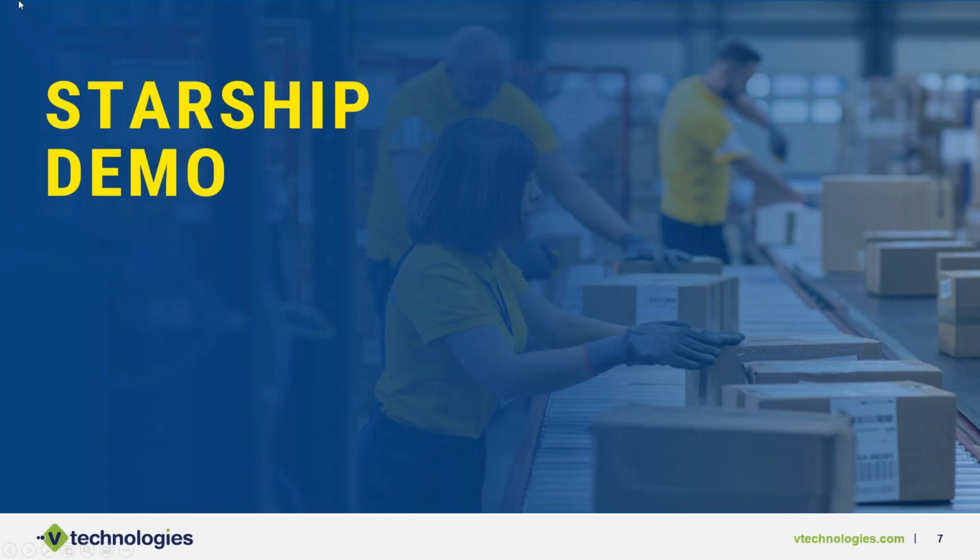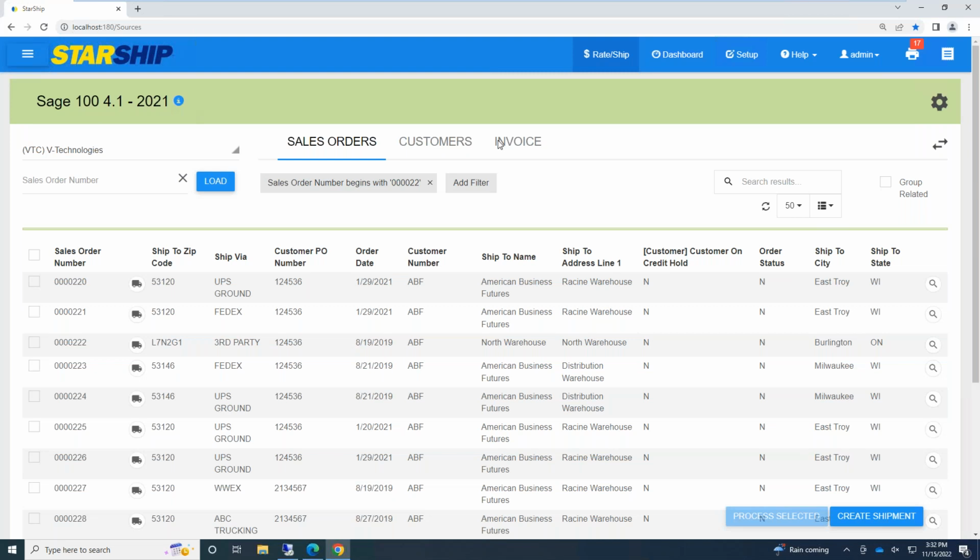All right, so let me switch my machines here. We'll jump into the demo. All right. So on my machine right now is the Starship program. So as you see, it does live outside of Sage 100. But the nice thing with that is I can really just work inside of Starship. So as a shipper, I don't have to be inside of Sage 100. I don't have to have Sage installed, say, on my shipping workstations.